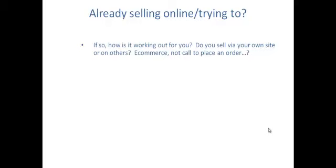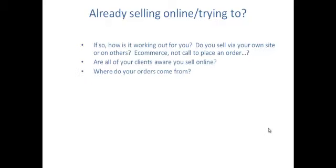And we're talking about e-commerce today. We're not talking about picking up the phone and being able to place an order that will be sent out in a few days. We're talking about pure e-commerce, or it might be known as e-tailing or selling online retailing, all the same thing really. So if you are selling online, are all of your clients aware that you do sell online, that they can access all of your products online at their own convenience?